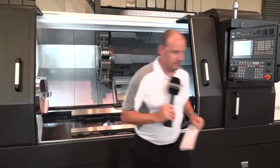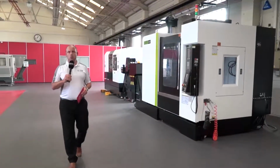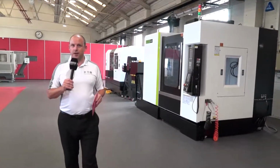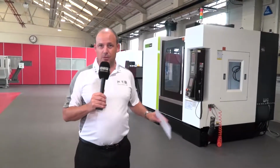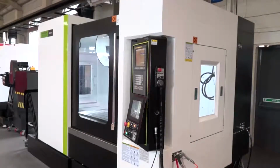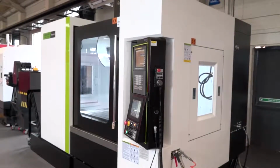Let's go and have a look at the Hartford. Now, TW Ward are very well known for their big machine tools, but would you believe their best-selling machine is the Hartford Meter Machining Centre that we have here to the left of me. This is the Pro 1000. Now, this machine is a BT40 machine.